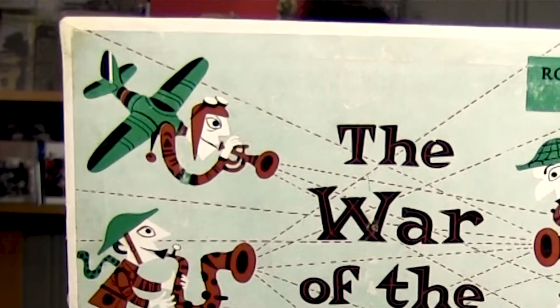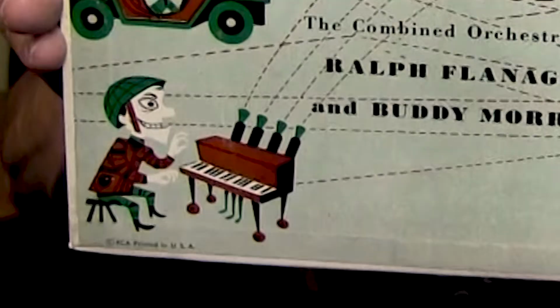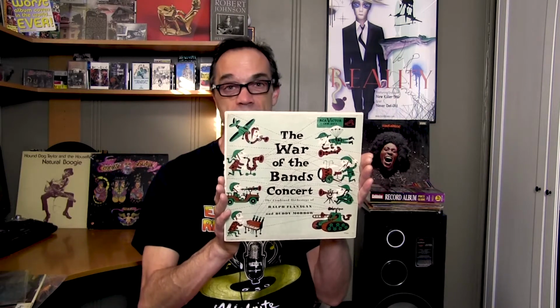The cover is incredible. You have musicians morphing into combat machines. The flying trumpet player, the gunner drum players, the parachutist with the saxophone, the clarinet and the Jeep. What keyboard player wouldn't love to have guns shooting out of their piano? The trombone tank. Jim Flora, a pioneer in early album art. He was an assistant to Alex Steinweiss, who was the subject of episode 1 of The Art of the Album Cover, basically the inventor of the album cover. And this, again, the only Jim Flora I have, just a fantastic cover.